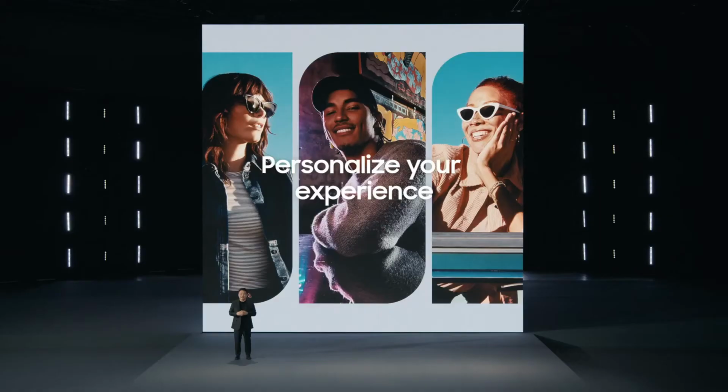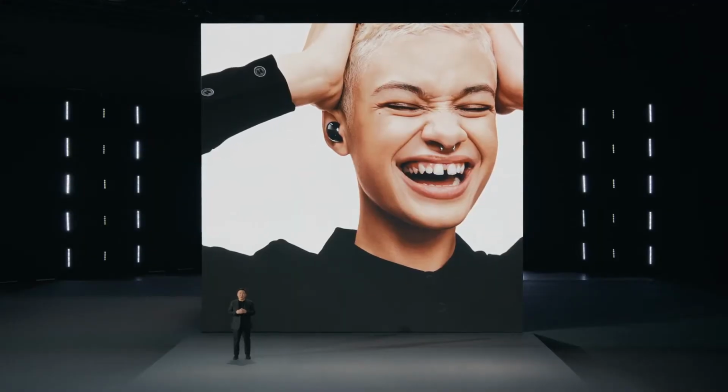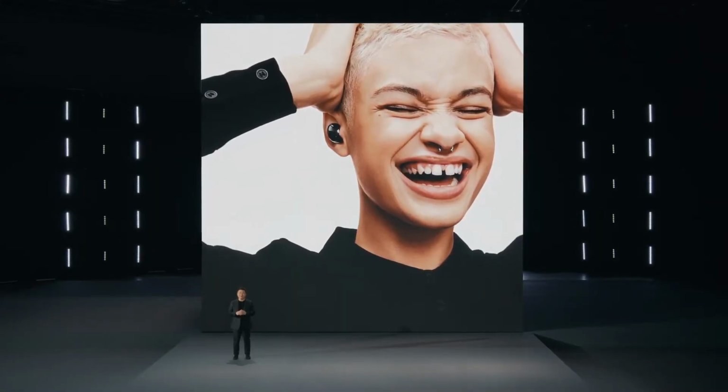Mr. T.M. Roh, President and Head of Mobile Communications of Samsung, was talking about collaboration between many companies, Microsoft, and so on, and how they are making better products with this cooperation and collaboration, how they are trying to make our lives easier. The first presentation was about Galaxy Buds Pro, and really a lot of talk about how great the sound it produces is.